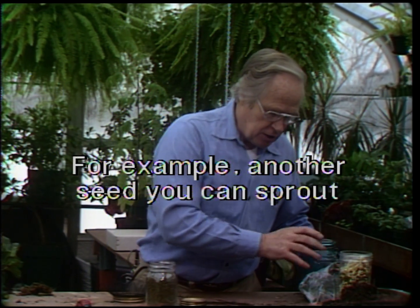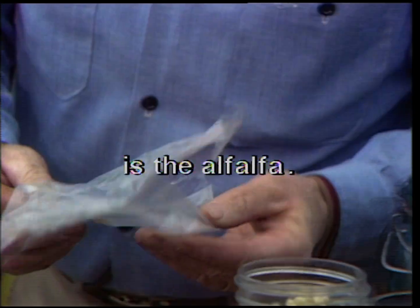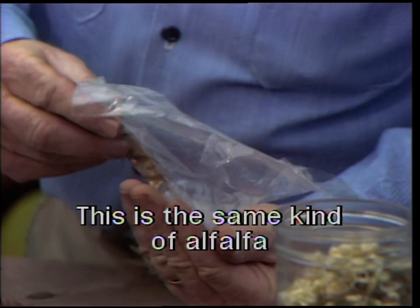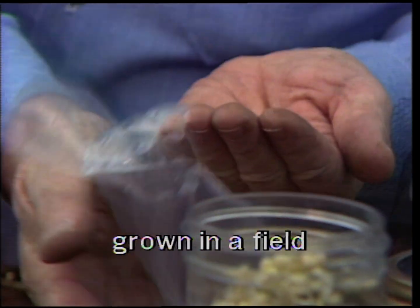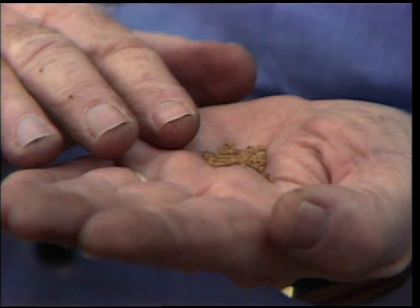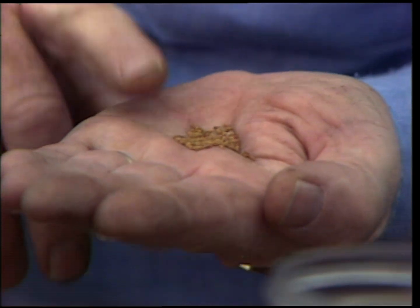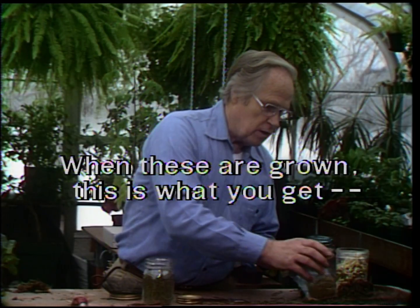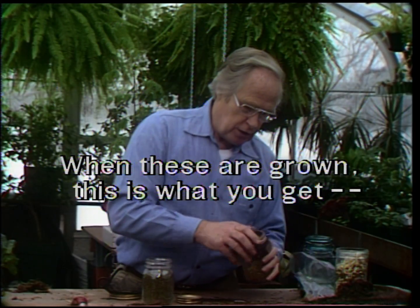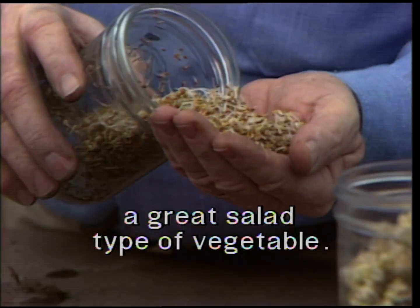For example, here's another kind of a seed that you can start. This is the alfalfa. Now this is just the same kind of alfalfa that is grown as a crop in a field to feed cattle. An excellent plant. This is a legume, just as the mung bean is. When these are grown, this is what you get. A great salad type of a vegetable.